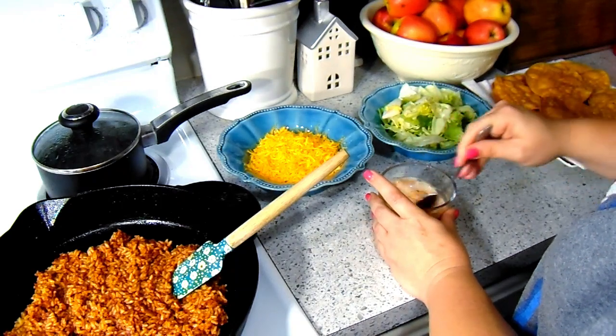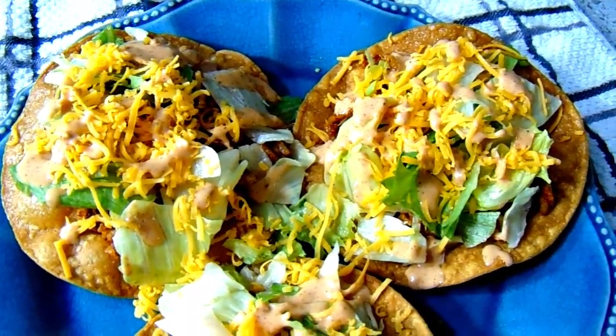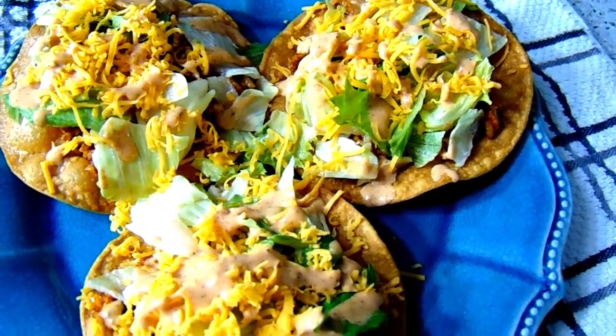I took 1/3 of that block of cheese that we bought, shredded it up, and by this time it was time to assemble these tostadas and make dinner plates.